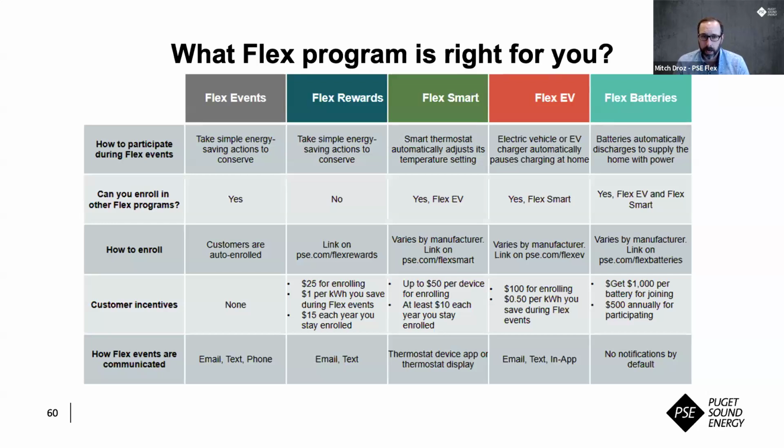In Flex Smart, we're using smart thermostats to automatically adjust temperature settings. So what's going to happen is before events happen, there'll be a pre-cooling or preheating, depending on what season we're in. It'll be just a couple degrees to try to help make the house more comfortable during the Flex event. And then when the Flex event happens, there'll be a couple degrees shift, and that will happen for the duration of the event. With this, you can enroll in Flex EV or Flex Batteries.